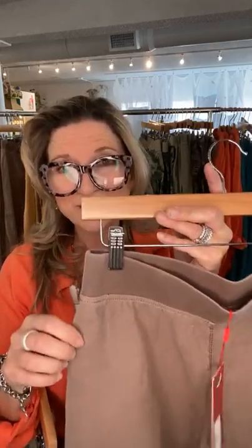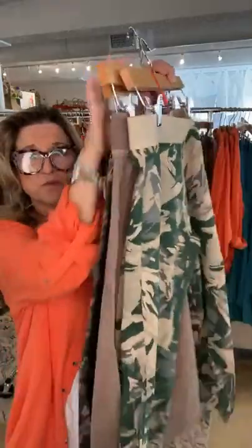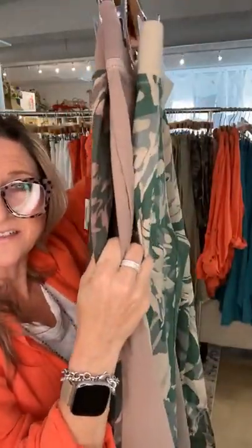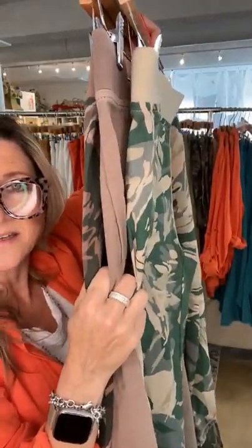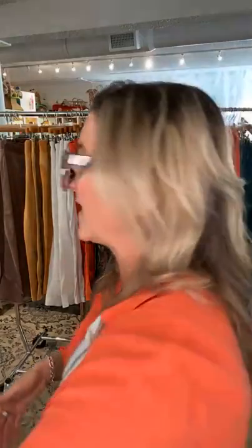I know a lot of you like to wear it a little bit bigger. There's not much give in this, so I won't fight you if you wanna go bigger. But those are the three colors. And it tells you how much we love this pant and the fact that we got it in so many different colors. And it's just so super flattering and comfy.